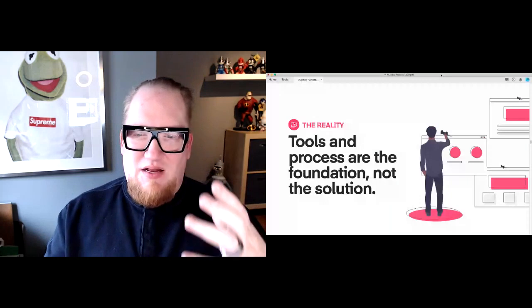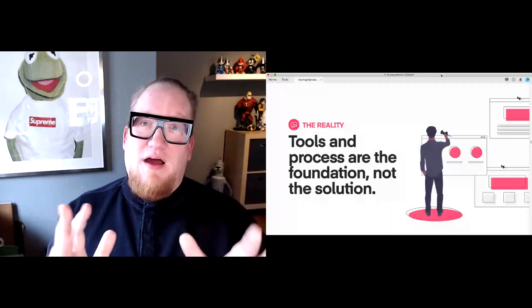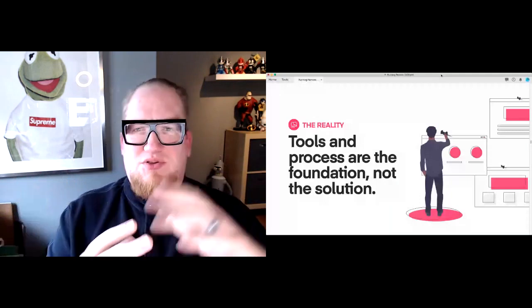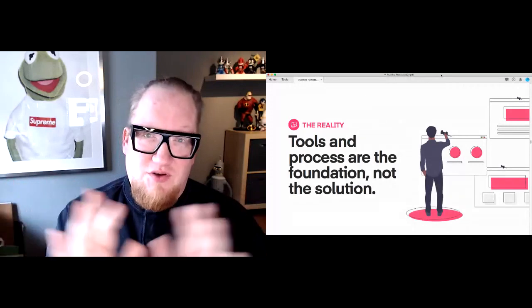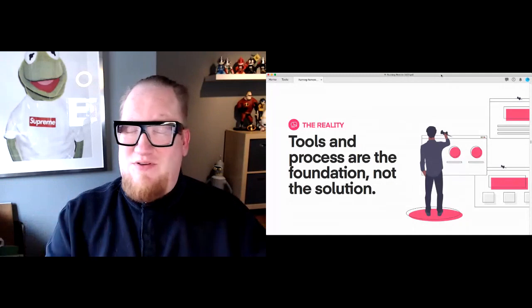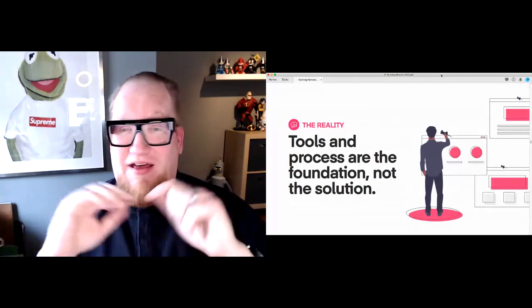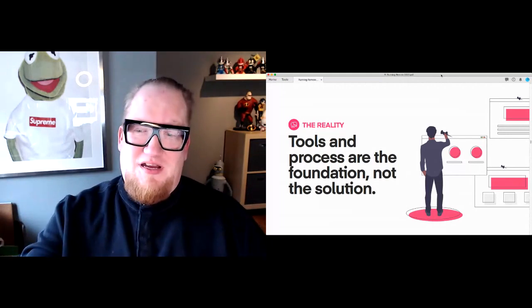And because of that, tools and processes are just the foundation. I think a lot of people get really hung up on, should we use Zoom, or what platform should we use? Look, I get it. It's an important thing to have worked out. But working with these teams, I'll see teams who have identical tools, identical processes, and have hired people from identical places. One is wildly successful. The other one's a low-grade dumpster fire.